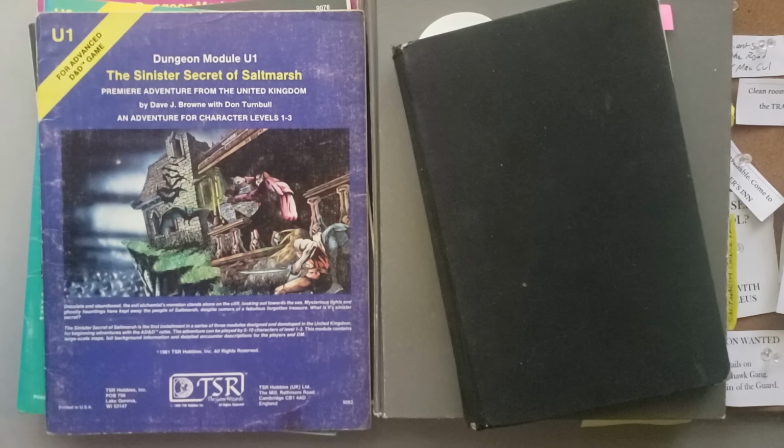I had seen the Fiend Folio. My friend had it and let me borrow it all the time. And when he didn't let me borrow it, I would check it out from our library until someone basically checked it out and never returned it. So I had been a little bit exposed to how the UK approached things with Dungeons and Dragons with that Fiend Folio, and it was different than what we were seeing. I was aware of White Dwarf existing, although I'd never seen an issue.